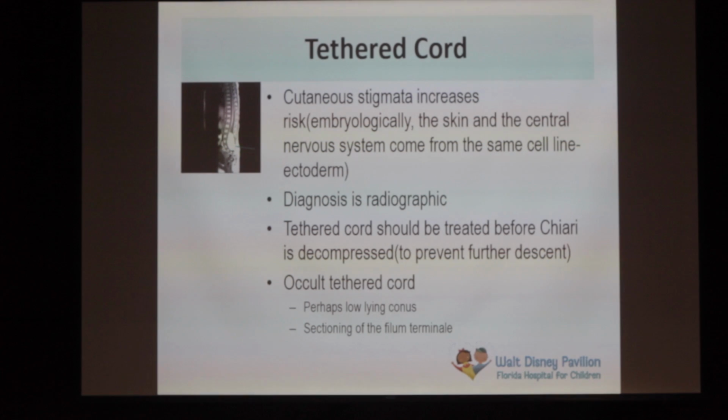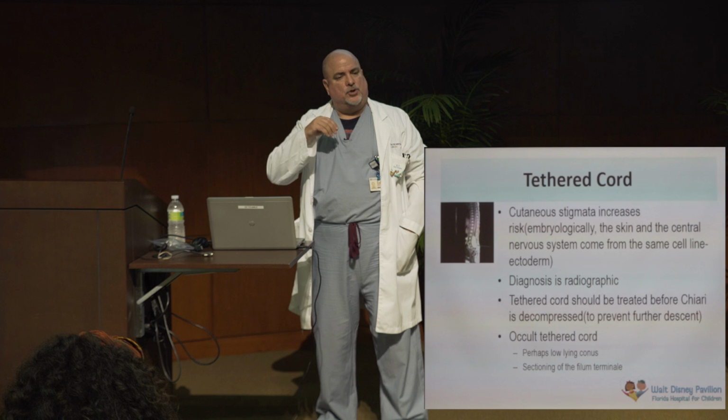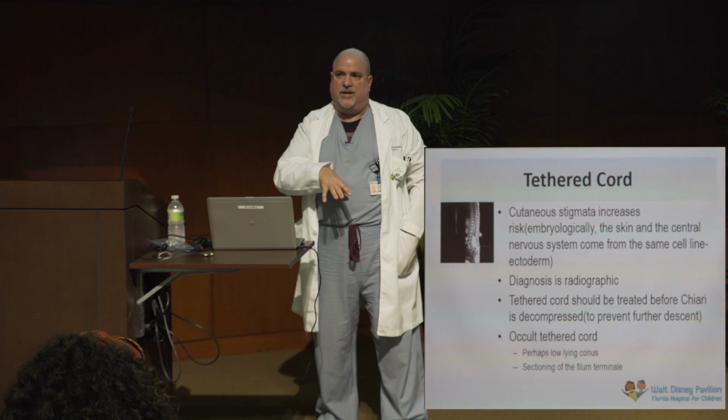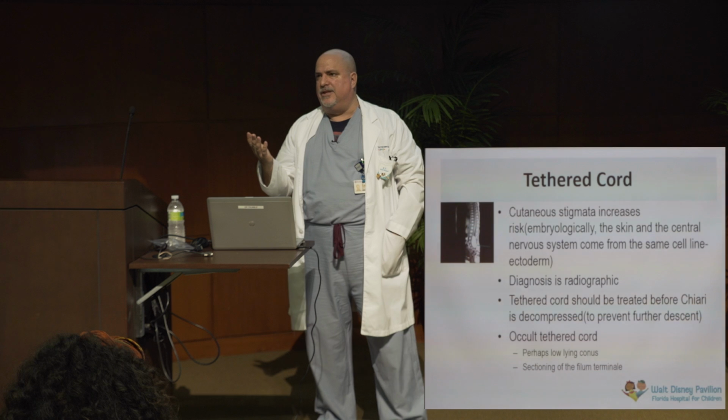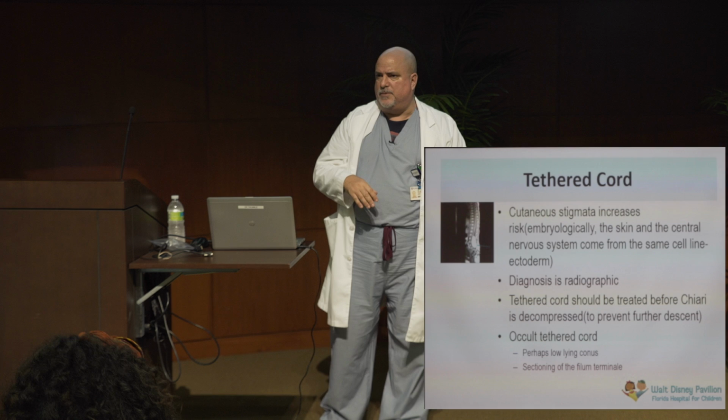Tethered cord. This picture is showing fat underneath the skin. This is fat that's called a lipomyelomeningocele. So this is a very large abnormality there, but they can be any size. Most of us picture our spinal cord going all the way down to our tailbone. Our spinal cord actually ends just below the ribs, usually at L1-2, which is called the conus medullaris. And then the rest of the spinal nerves go down in the cauda equina. In Latin, that means horse's tail, and when we open it up, that's literally what it looks like. It looks like a horse's tail or string of spaghetti.